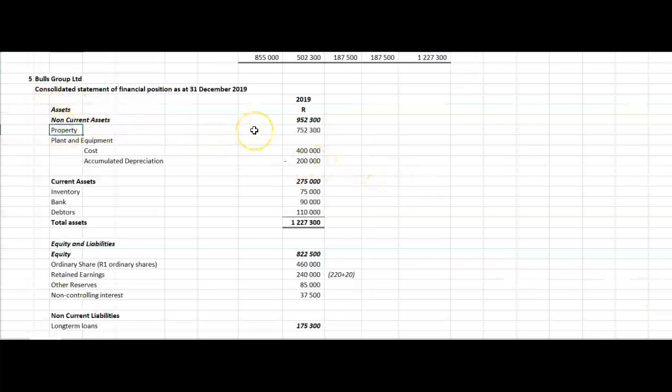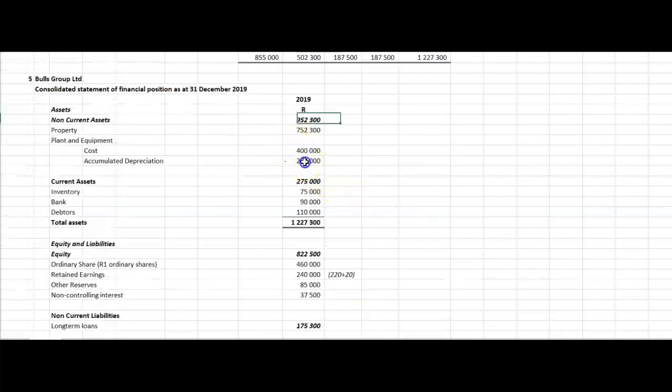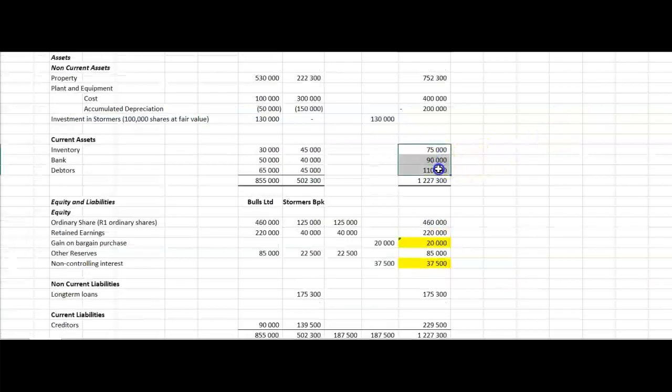Non-current assets, I put property, plant and equipment separately here. Actually, in total fact, it should have been a one-line item. Property 752,300. There it is. Plant and equipment cost and accumulated depreciation. There's the minus for the accumulated depreciation. Then current assets is going to be inventory, bank and debtors. There it is, inventory, bank and debtors as is.